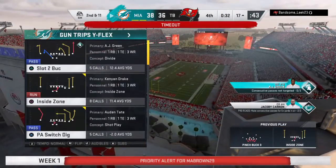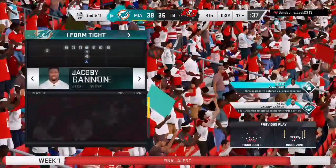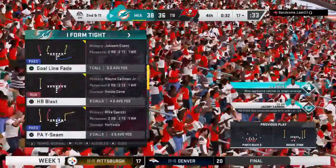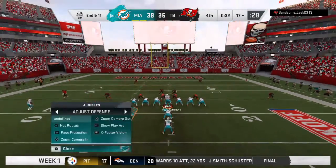The Bucs forced to use their 3rd and final timeout as they'll stop it with a little over 30 ticks to go in the football game. Maybe just a slight detour on what's been a strong drive. Here's 2nd and 11.